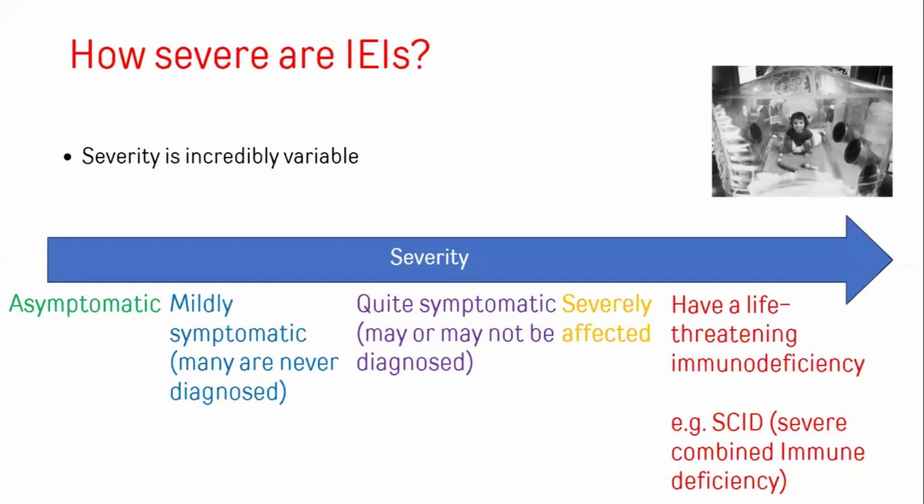An example of this would be severe combined immune deficiency, or SCID. Some of you may recognize the picture up there. That is David Vetter, also known as Bubble Boy, who was born with severe combined immune deficiency and lived his entire life inside a protective bubble because he was susceptible to pretty much any and all infections. He actually had a brother who passed away from SCID, which is why the parents knew that he needed to be protected. And he underwent stem cell transplantation in the very early days of stem cell transplantation. And unfortunately, he didn't survive. But now individuals with SCID can be identified, treated early, and lead full, healthy, productive lives.